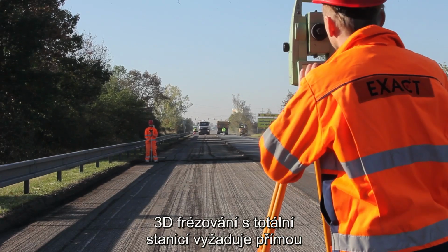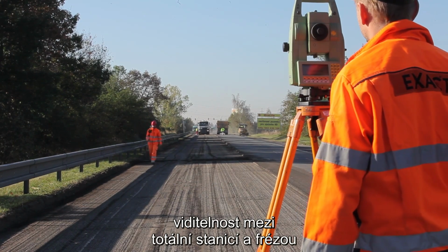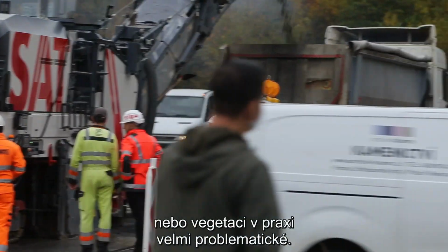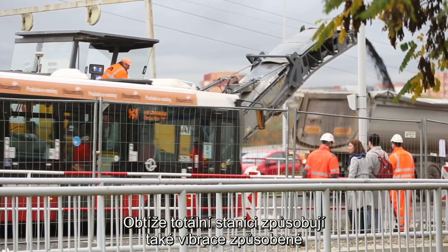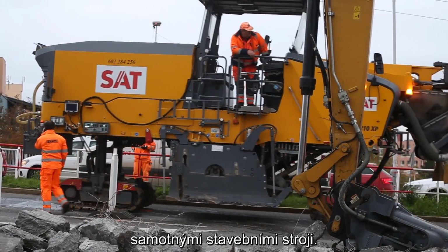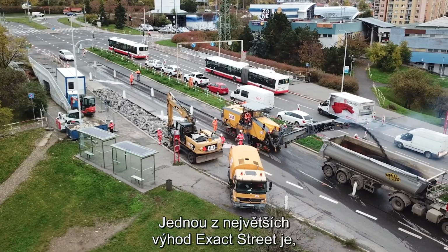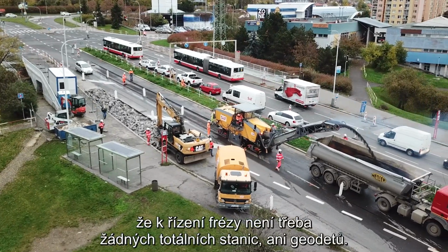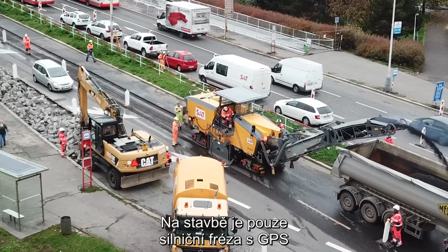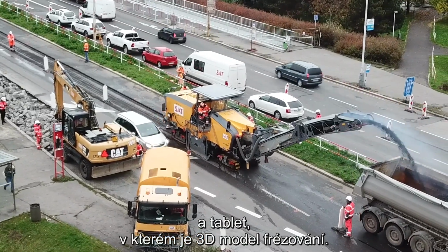3D milling using total stations requires a direct visual connection between the total station and the milling machine, which is usually very problematic due to elements such as the traffic, other construction machines, or vegetation. Complications are also caused by vibrations from wind or construction machines themselves. One of the biggest advantages of Exact Street technology is that it doesn't require any total stations and surveyors to guide the milling machine. A GPS receiver and a tablet with a digital grade sheet on the milling machine is all we need.